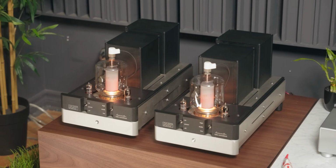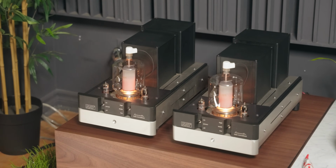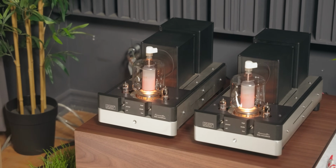And believe it or not, these tubes are supposed to last longer than usual for their tube type because they're using only 45% of the output capability of this tube, if I understand it correctly, which is insane. Which means it can actually get even hotter than it is right now, which is quite terrifying.